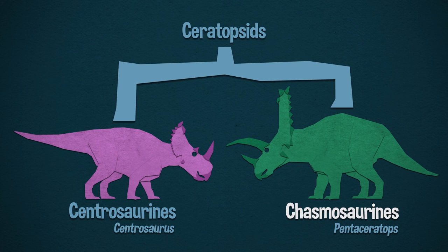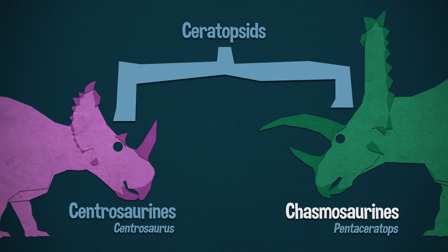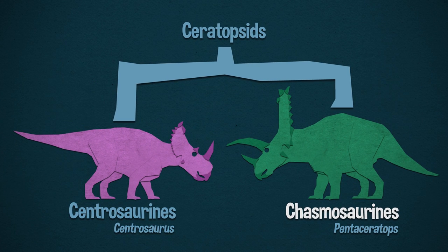Ceratopsids are further divided into two clades, one of which is the centrosaurines, which generally are a little bit smaller, have smaller frills with bigger fringe elements on the frills, like horns sprouting out of them. They have bigger nose horns and smaller brow horns, and in profile view, their snouts are squarer. Whereas the chasmosaurines, which are sometimes called ceratopsines, have a more wedge-shaped head, a larger frill, large brow horns, small nose horn, and generally were larger in size.